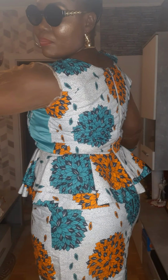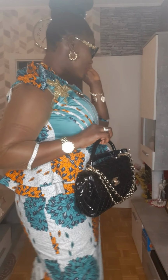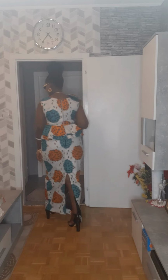These are beautiful African styles. Ankara, beautiful Ankara styles. Pair them with beautiful jewelries. And of course, guys, you look fabulous when you attend an occasion like this. Can you see that slit at the back? Are you seeing it? Yeah, it's very free, guys. That's it.